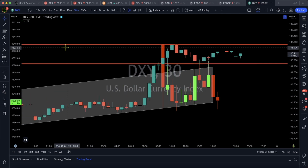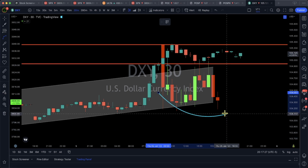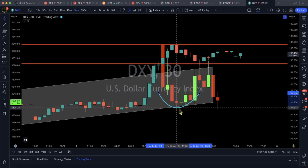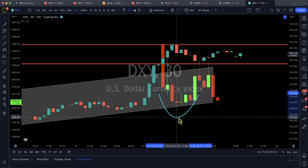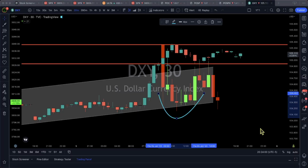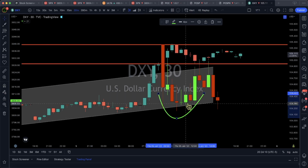Let me grab my little curvy line over here. You see that these candles that are dark red and green represent SPX. So you can see here where it started to curl. And if you trade with me in the bull ring, you know I love curls. So here we have our bullish curl.